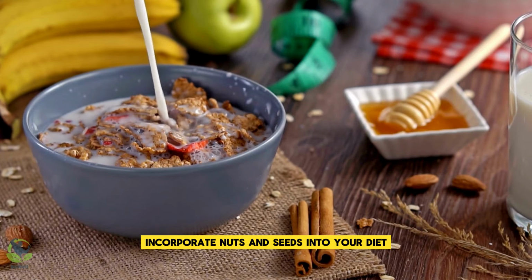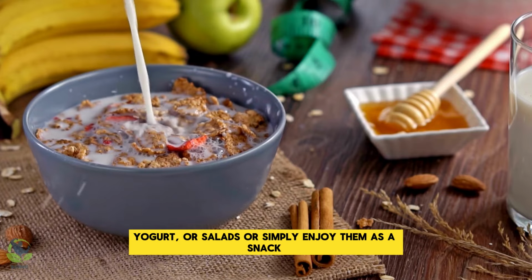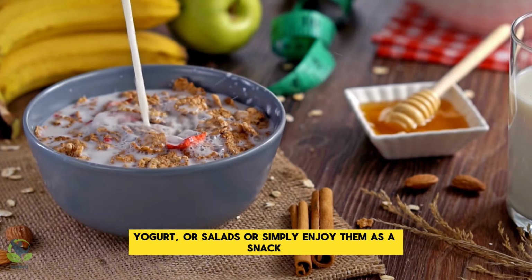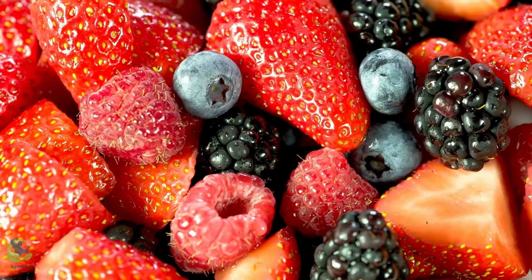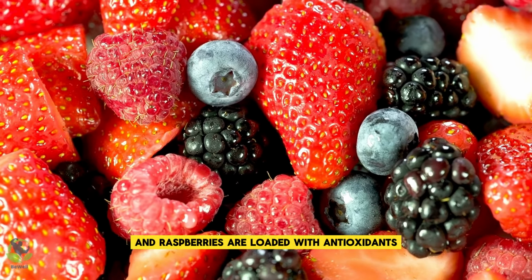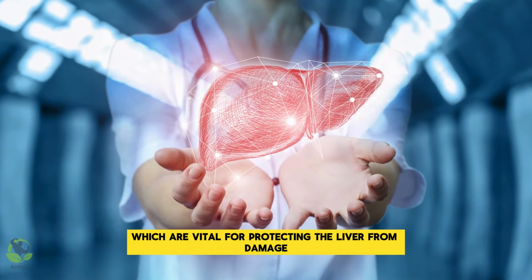Incorporate nuts and seeds into your diet by adding them to your breakfast cereal, yogurt, or salads, or simply enjoy them as a snack. 5. Berries. Antioxidant powerhouses. Berries like blueberries, strawberries, and raspberries are loaded with antioxidants, which are vital for protecting the liver from damage.